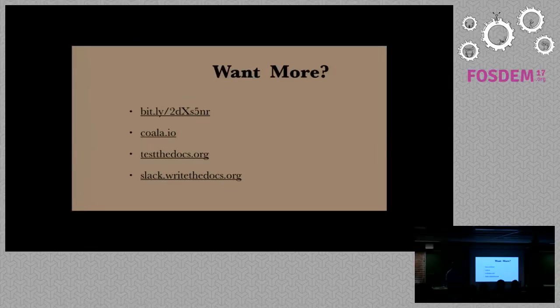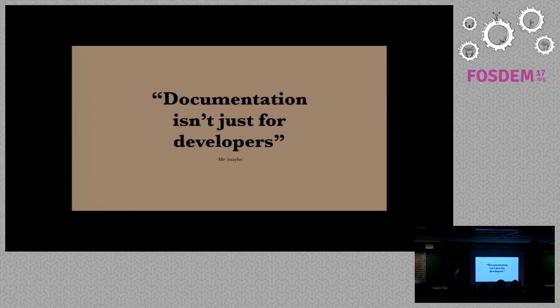And why even bother with all this in the first place? My golden words are that documentation isn't just for developers, so let's make it as usable and nice as possible for everyone to understand and appreciate.